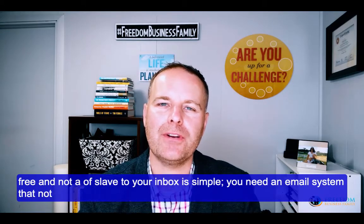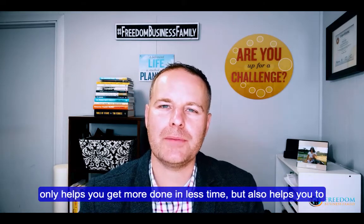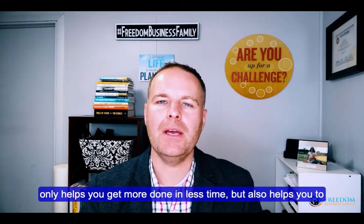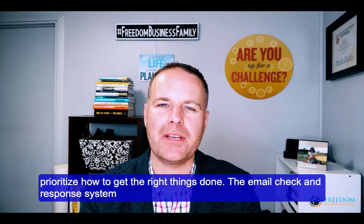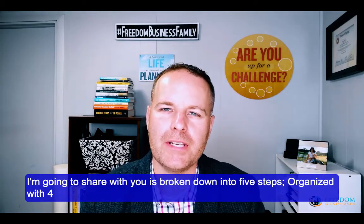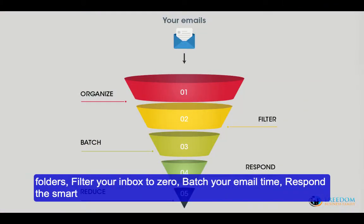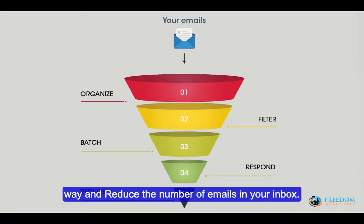So the key to being free and not a slave to your inbox is simple. You need an email system that not only helps you get more done in less time, but also helps you prioritize how to get the right things done. The email check and response system I'm going to share with you is broken down into 5 steps. Organize with 4 folders, filter your inbox to 0, batch your email time, respond the smart way, and reduce the number of emails in your inbox.